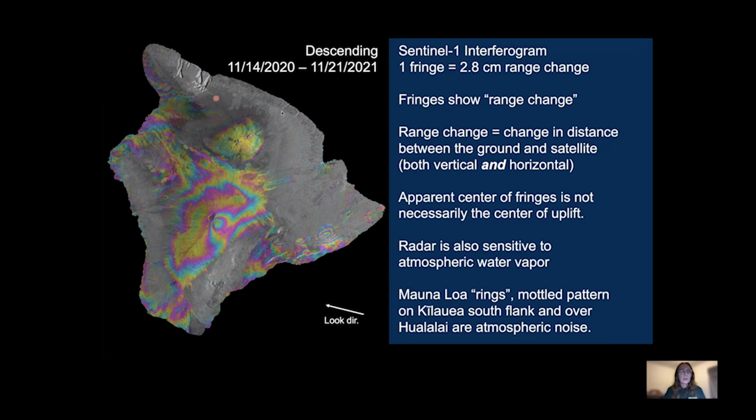The first acquisition day was November 14th, 2020, and the second acquisition day was November 21st of 2021, so spanning almost exactly a year. As I said before, these fringes show range change, and range change just means the change in distance between the ground and the satellite.